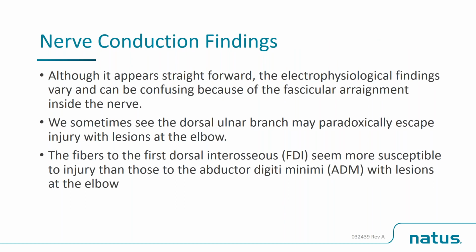So let's get to the meat and potatoes. This is what we find on the study. This is kind of how we put it together. So again, because of the way the fascicles are kind of arranged, and by the way, if you have Preston Shapiro's book, look at ulnar neuropathy at the elbow. It's one of the sections at the back. I think it's page 307 in the newest edition. There's a great picture of this that can describe it far better than I ever can with the words.